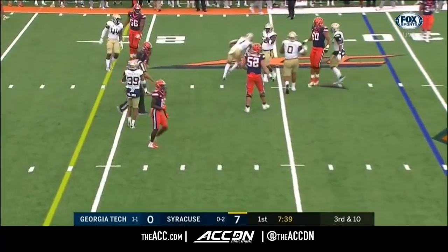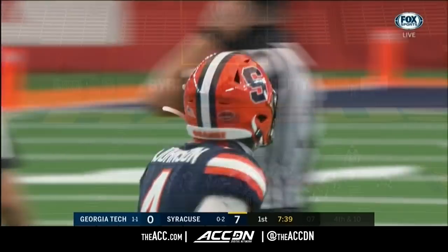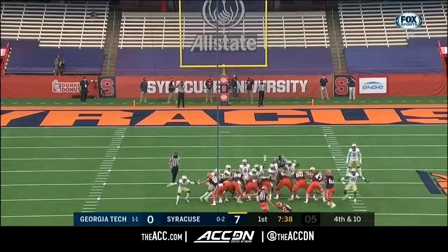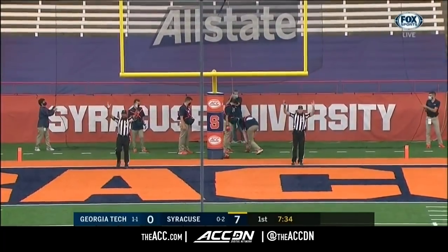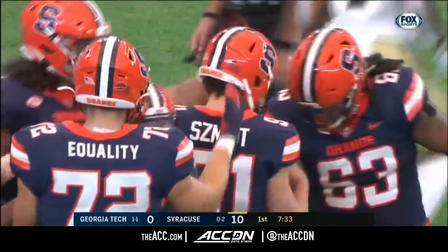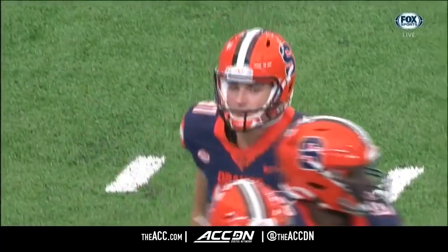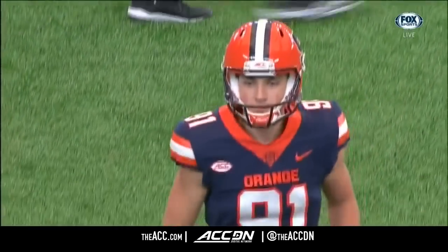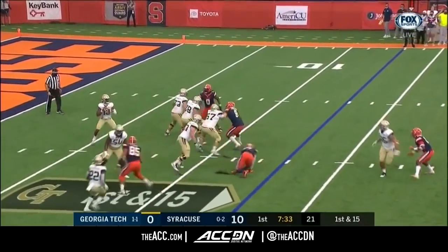That one hits the turf off of the fingertips of Nykeem Johnson, and that'll bring up fourth down. 47 yards away. And the kick by Schmidt is good. Career field goal number 51. Second most among active players in the football bowl subdivision. To get some sort of flow going. Been very sloppy here in the first quarter.